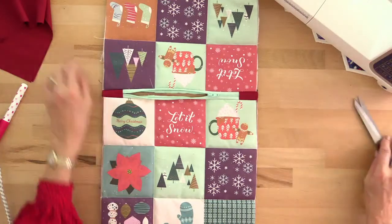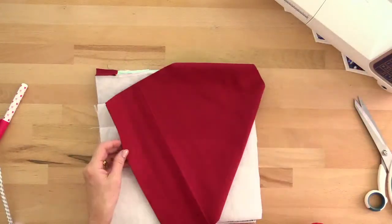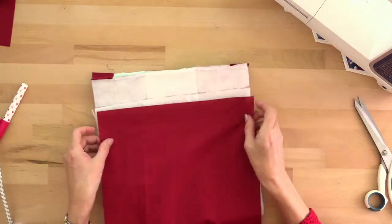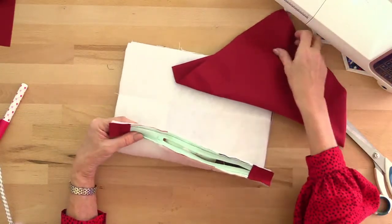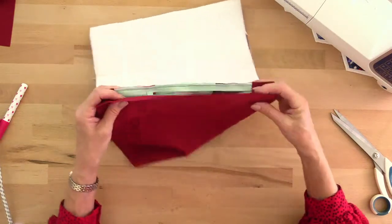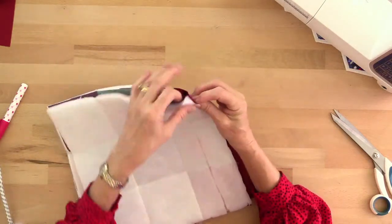So I'm not going to sew around the zip yet. We need to put the lining on. So let's just open that up. Just make sure I've got that the right way around. And the lining needs to go on the opposite side of the zip, so the zip's sandwiched in the middle of the two pieces. And I sew from this side because I want to sew over the same line that I've just sewn.